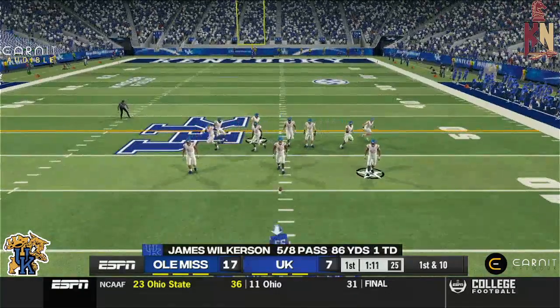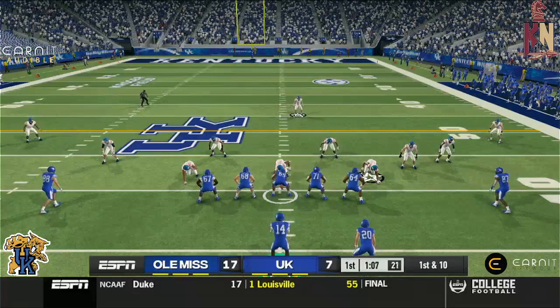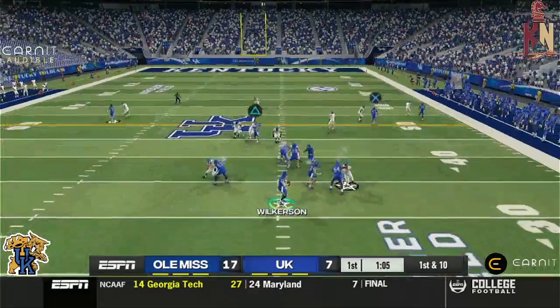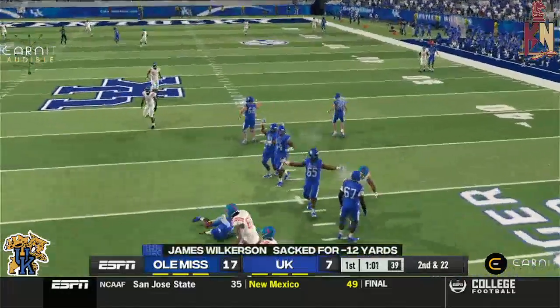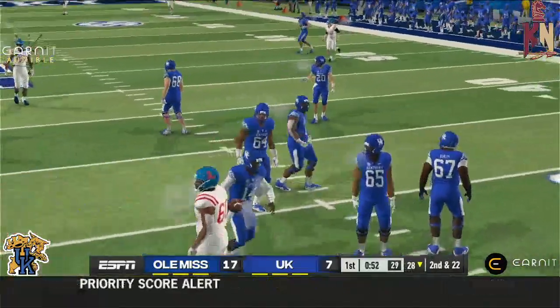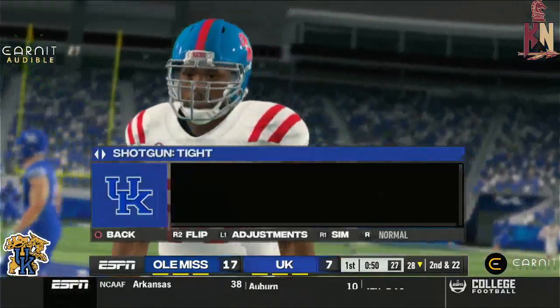From their own 15-yard line, second down. He lets it go. And he's taken down at the 40-yard line. A heck of a play by the receiver. We talk all the time about the emotions of college football. This play was definitely an emotionally charged play. What a way for the wideout to make a statement in this game.